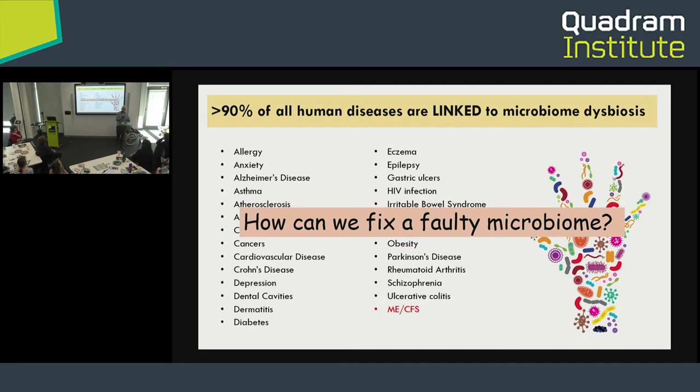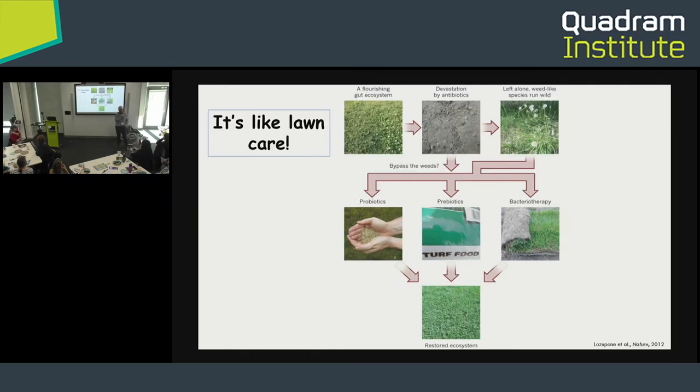So the key question is, well, okay, so we have an abnormal microbiome. How can we fix it? And fixing your microbiome is like lawn care, okay? So here we have a healthy lawn up here on the left. And if we take lots of antibiotics or we take the wrong type of foods, we can lose a lot of the beneficial microbes, okay? And that gives an opportunity for bad bacteria to grow more and to have a really bad effect on the body.